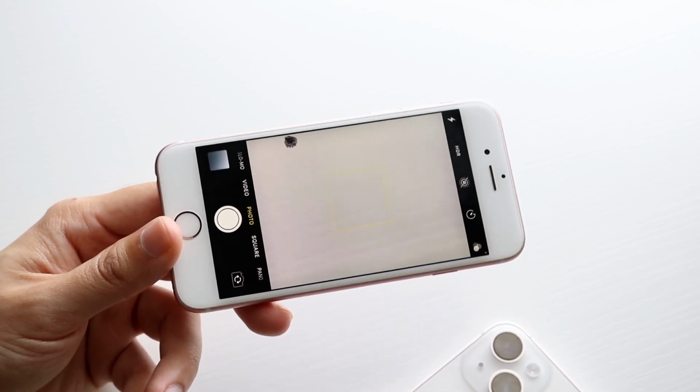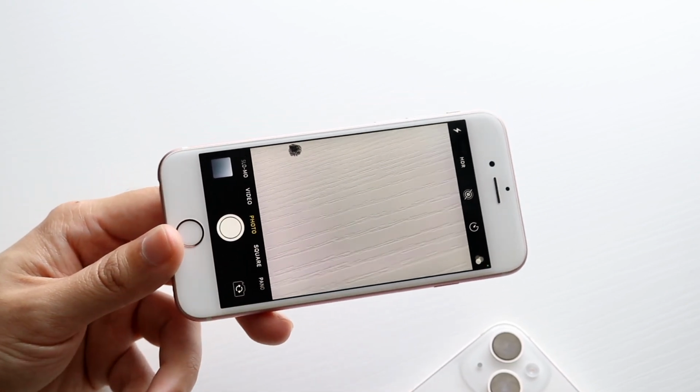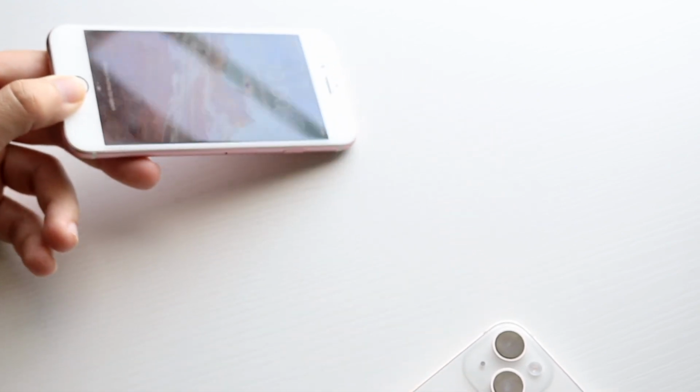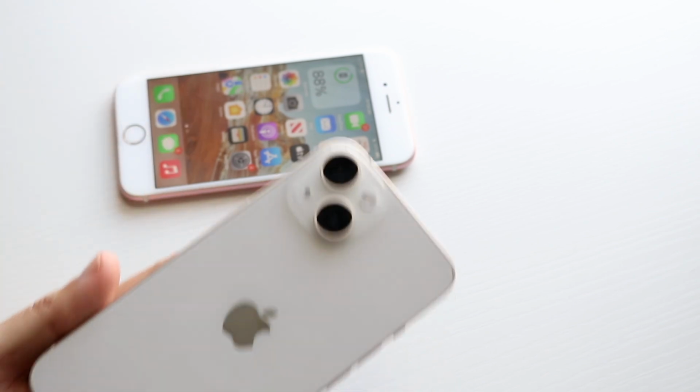But last year I did do a video comparing an edited iPhone 6s photo to an iPhone 13 photo, and some of the photos looked better on the iPhone 6s, which was actually very interesting. And I wasn't even using any paid software. I was using the stock built-in editing app.